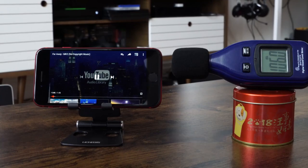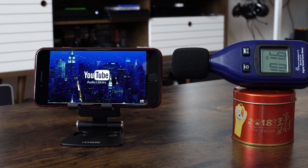That was impressive, 106 decibels. Now, some of you say, hey Thunder E, you put the microphone behind. I put it at the loudest position for the microphone. That's just my test. But either way, 106 decibels is really good for this device.